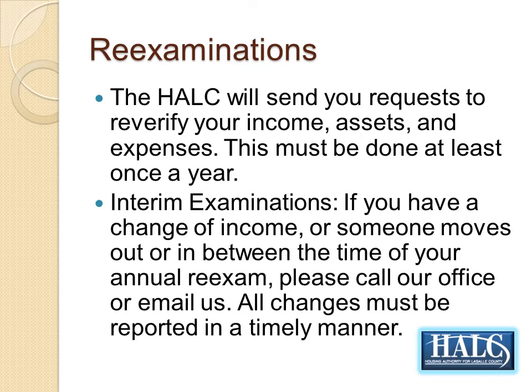The Housing Authority will send you requests to re-verify your income, assets, and expenses. This must be done at least once a year. Interim examinations. If you have a change of income or someone moves out or in between the time of your annual re-exam, please call our office or email us. All changes must be reported in a timely manner.